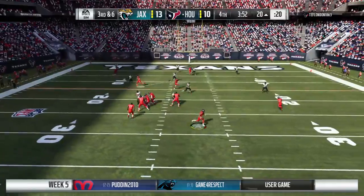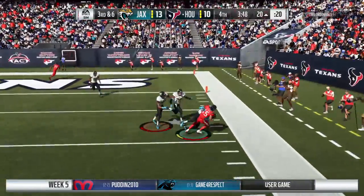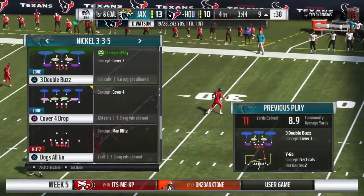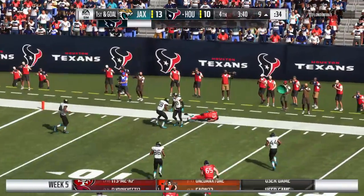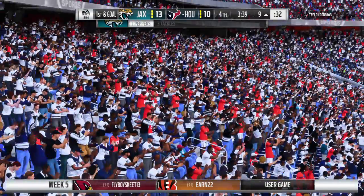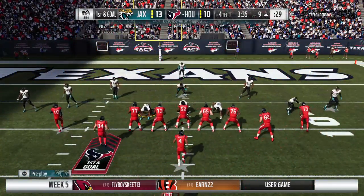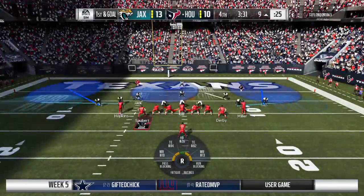Again, it's Watson. Flush to his right. He finds his target, Fuller. And he gets it inside the 10 to the 9. They're able to convert on 3rd down, and that sets up a 1st and goal. And there was absolutely zero pressure on the quarterback on that play. 3rd down, and he has all the time in the world to eventually find an open receiver for a 1st down pickup.